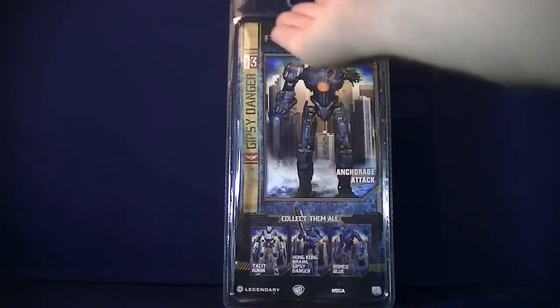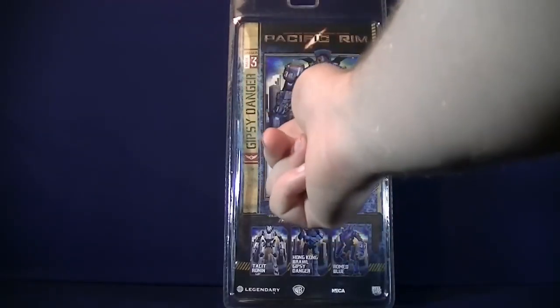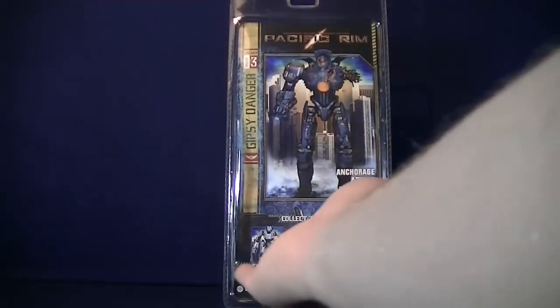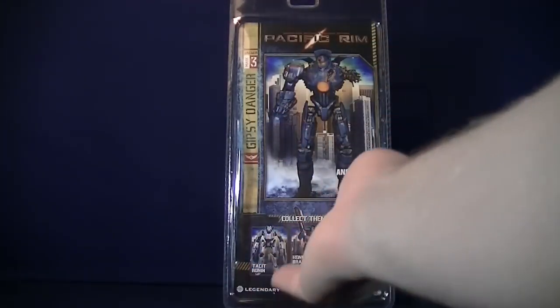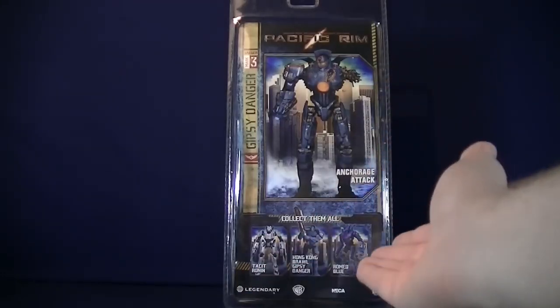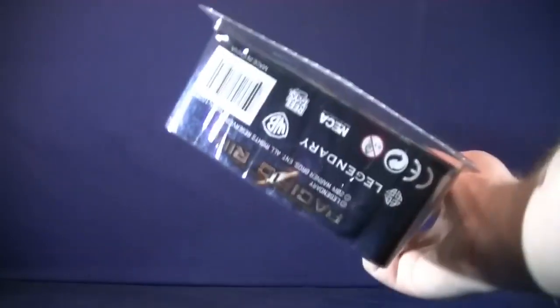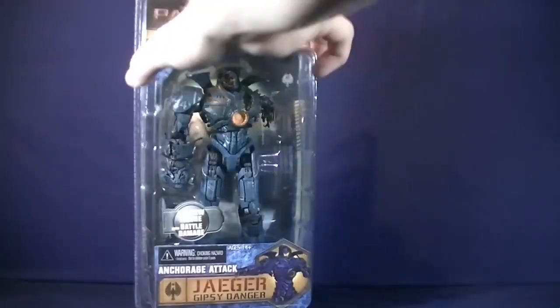On the back of the packaging, tells you he's a Mark III Jaeger. Gives you a symbol underneath the Gipsy Danger here. Gives you a nice image of the figure inside the packaging. It also tells you some of the other figures with Tacit Ronin, Hong Kong Brawl, Gipsy Danger, and Romeo Blue, which will be coming out soon. And that's pretty much it. Some mumbo jumbo on the bottom. Let's get him open up out of his plastic prison.